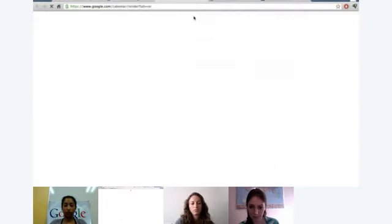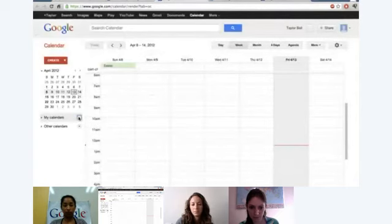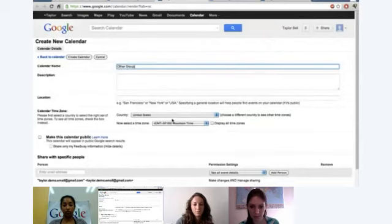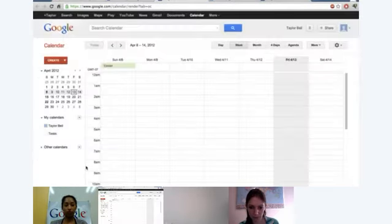And then I think I have time to cover calendar real fast. Again, this is very, very similar. Over here, as you're under My Calendars, there's a drop-down arrow, Create New Calendar. And once again, we'll call it Other Group. And then under Share with Specific People, this is why it's nice to have your addresses copied in your clipboard, because I don't think that you can do the Other Group from there. But now I have a calendar shared that everyone in that group will be able to see.